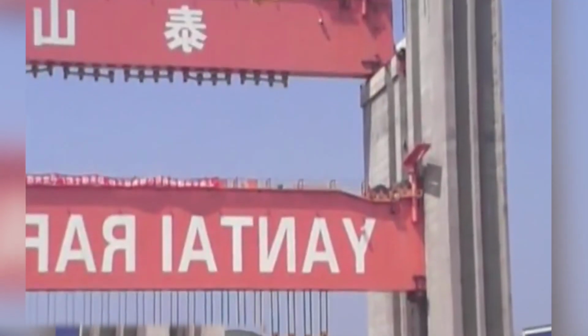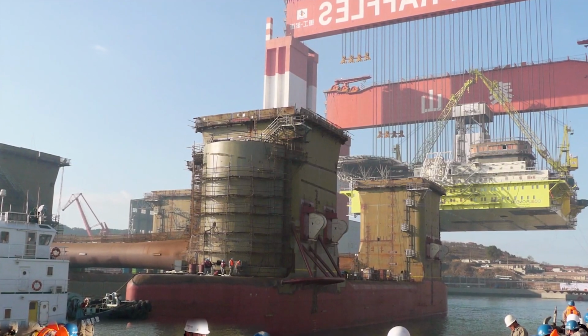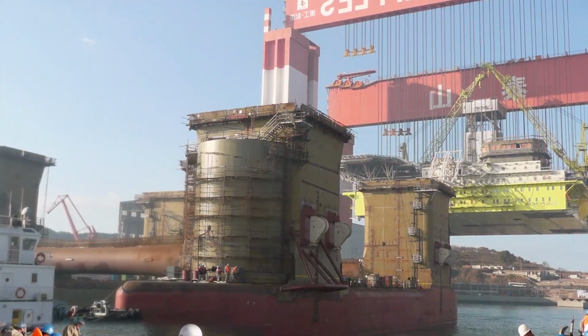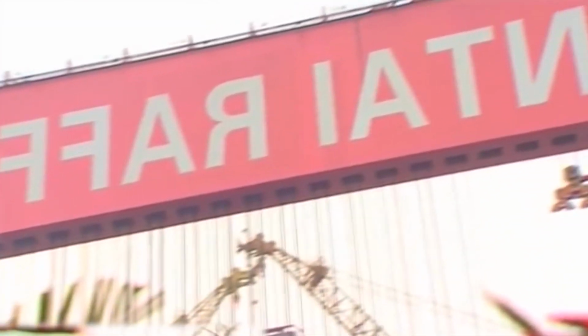It's 400 feet tall, 426 feet long, and it can lift loads of up to 22,146 tons to a height of 230 feet. This is by far the biggest lifting capacity of any machine on Earth, and its use in construction is said to save more than 2 million working hours for every semi-submersible it's used for.